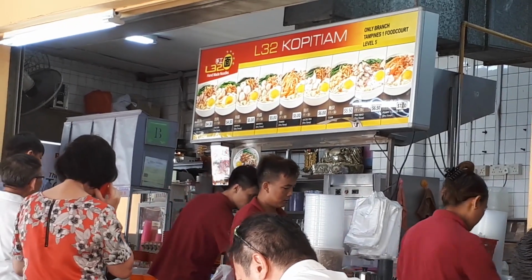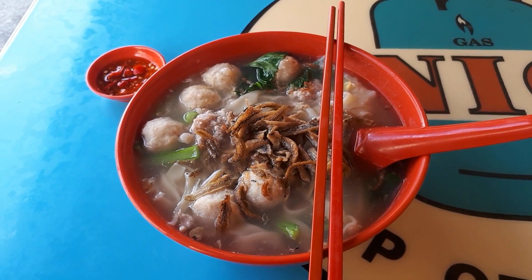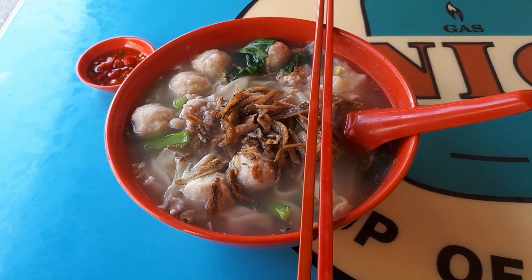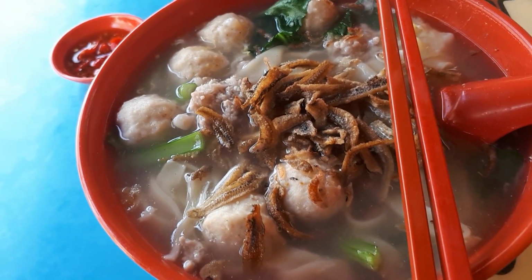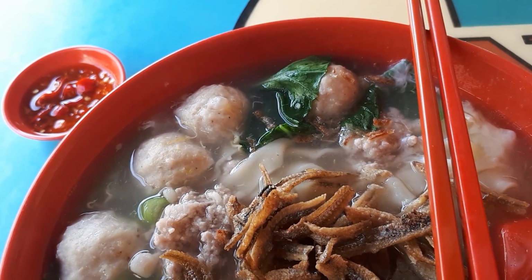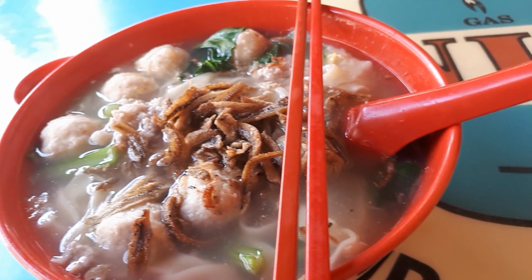And here is what I ordered. I ordered ban mian. Ban mian is handmade noodles. This is the flat one, flat noodles. It comes together with meatballs. It cost me $5. What you can see on top is deep fried anchovies, meatballs, minced meat, some vegetables, the noodles, and even an egg underneath.